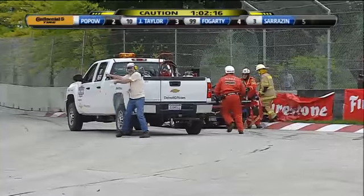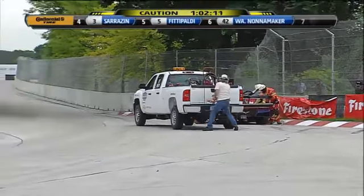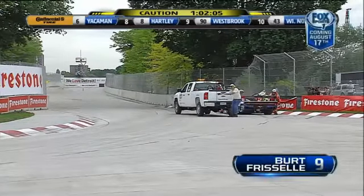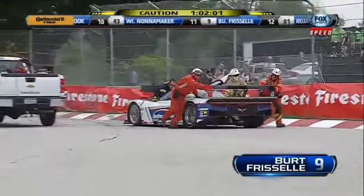We are under our second caution of the event as we approach the halfway point at 1 hour straight up. That's the number 9 car of Burt Frisselle. We saw contact earlier with one of the Turner Motorsports BMWs, and it appears that Frisselle cannot get that car back to the pits. We'll show you what happened.